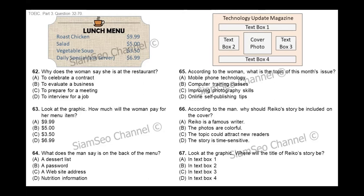Number 65. According to the woman, what is the topic of this month's issue? Number 66. According to the man, why should Reiko's story be included on the cover? Number 67. Look at the graphic. Where will the title of Reiko's story be?